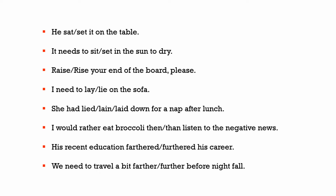Next, she had lied down for a nap after lunch, or she had lain down for a nap after lunch, or she had laid down for a nap after lunch. Now, I would rather eat broccoli than listen to the negative news.